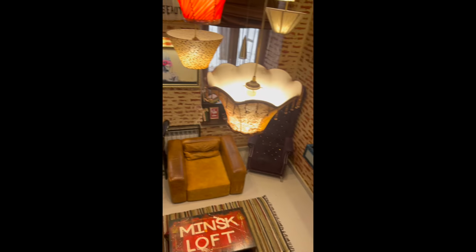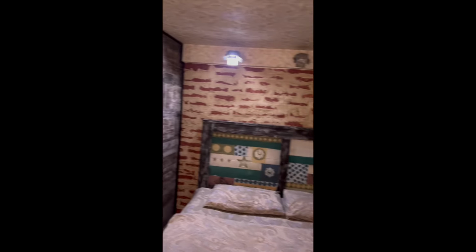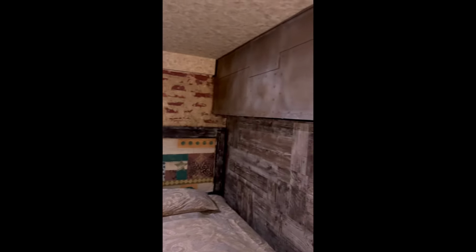Hello. Katya is in the second bedroom, overlooking the living room. Oh, it's here. We got and then we got the bed here, with some night lights. Looks like a queen size bed.